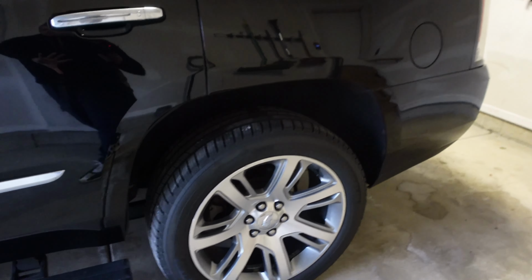So I will be getting new brakes on top of that. And you guys out there who have had Escalades before, let me know. It feels like these brakes don't grab. Now I know it's a huge heavy truck, but it feels like the brakes should be grabbing. Sometimes when I hit the brakes, it just feels like they don't grab enough.